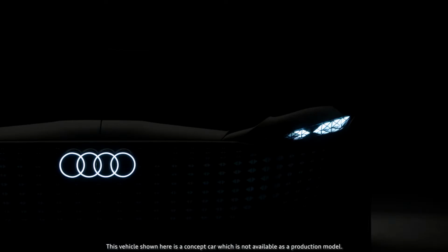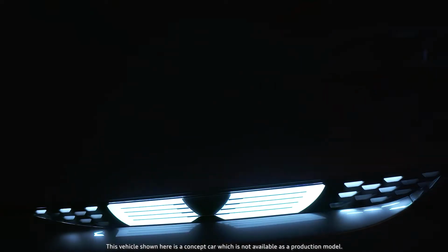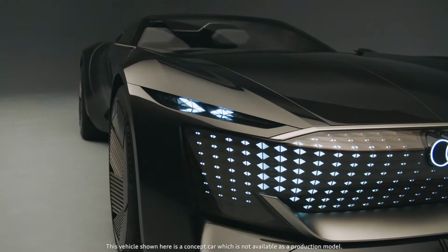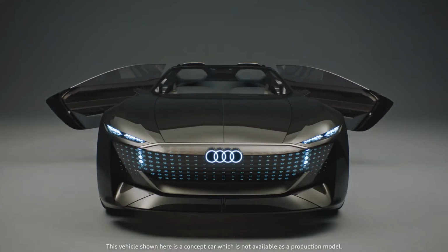Demonstrate the potential and the opportunities of the technology automated driving. But each show car has a different focus. The Audi Skysphere is a two-seater and is designed and engineered for grand touring. So this car can transform in only a few seconds from an autonomous lounge, a huge interior space without a steering wheel, into a sports car.